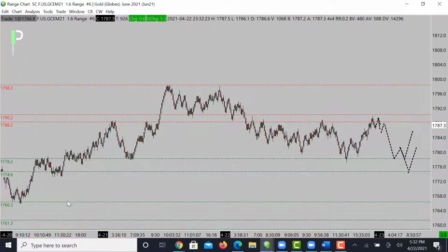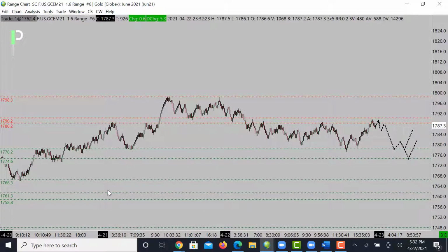Levels underneath 66, then 61.3. Those are going to be our levels underneath. 58.8 underneath that 61.3 as well. So potentially could get some nice bounces of support off that. But for those who want to be short, you're going to be looking right around that area of 1788 to about 1790 as the resistance area. If not, we'll get back up into those 95s to about 98s, and then above that somewhere above 1800. So we'll see if we can do that.